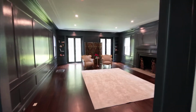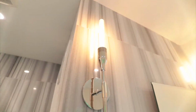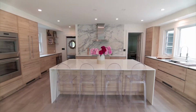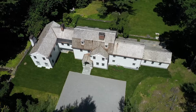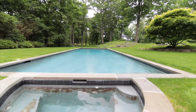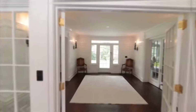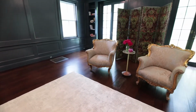Hi, I'm Jody Rosen. Welcome to 99 Tripp Street in Bedford Corners, New York. Leading us on the tour is the owner and designer who infused new life and style into this very grand 1914 colonial. This century-old house feels important but not too imposing. Right through the front doors, you encounter a series of entertaining spaces, including a very chic library.